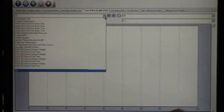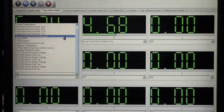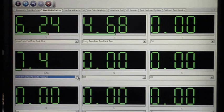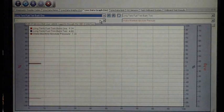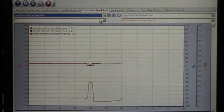All right, let me just quickly pull up long-term. Actually, let's just go here. Live data meter. Oh, the long-term fuel trims are the same. Let's see what I've got for an idle. I don't have any idle air control in generic mode. Let's just check that the map is good. Yep. Well, okay, so those fuel trims do seem correct. Let's see what happens with them. They improve slightly with throttle.